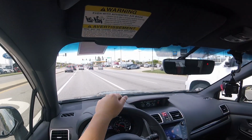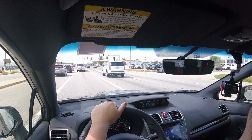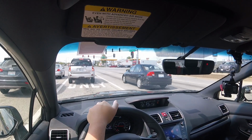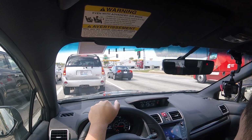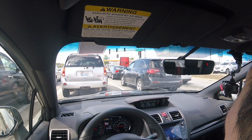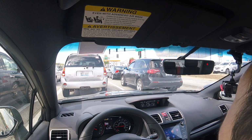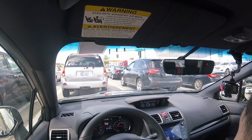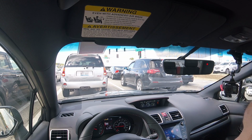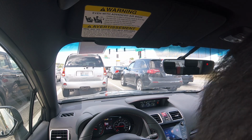Now, the clutch takes getting used to. When you compare this clutch to, say, the one in the Type R, my preference definitely goes to the Type R. The Type R's clutch is so easy, so smooth. It's heavier than a regular Civic's clutch, but anyone could jump in and figure it out within minutes. This one takes a long time to get used to. The clutch pedal is firm, it's springy. The clutch point is really early, so you've got to get used to that.